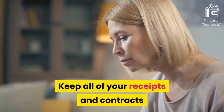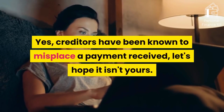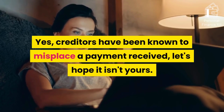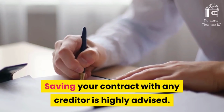Keep all of your receipts and contracts. Keep all of your receipts for payments made to any creditor. Yes, creditors have been known to misplace a payment received. Let's hope it isn't yours. Rest assured if it is, providing you kept your receipts. Saving your contract with any creditor is highly advised.